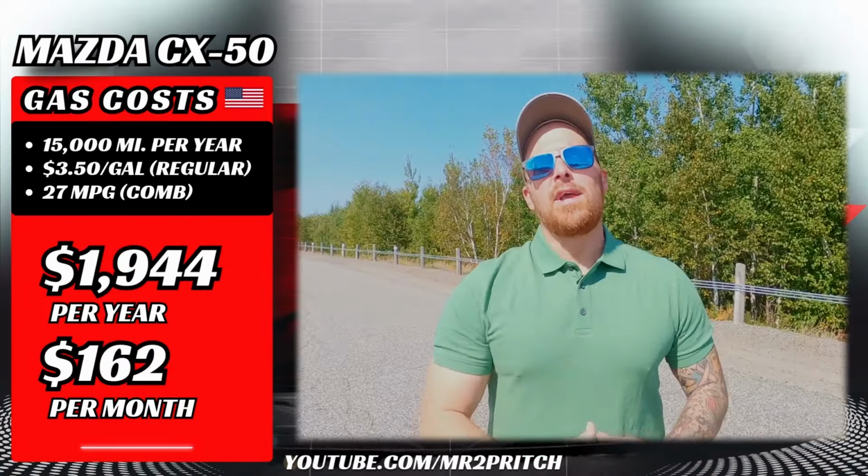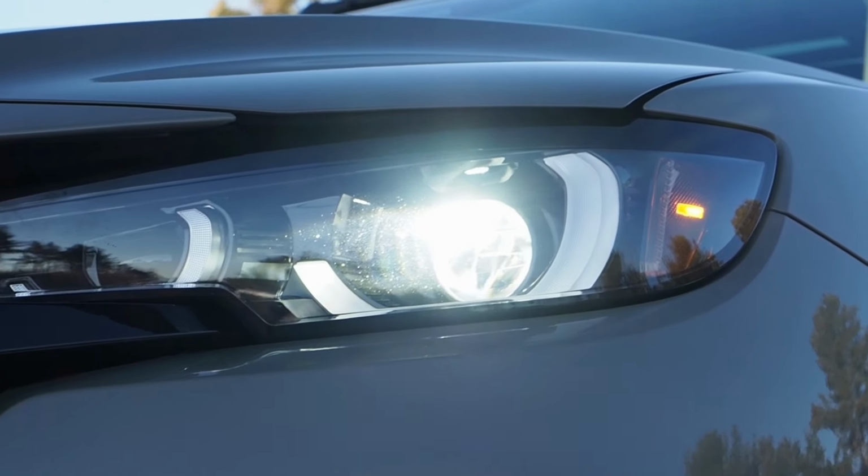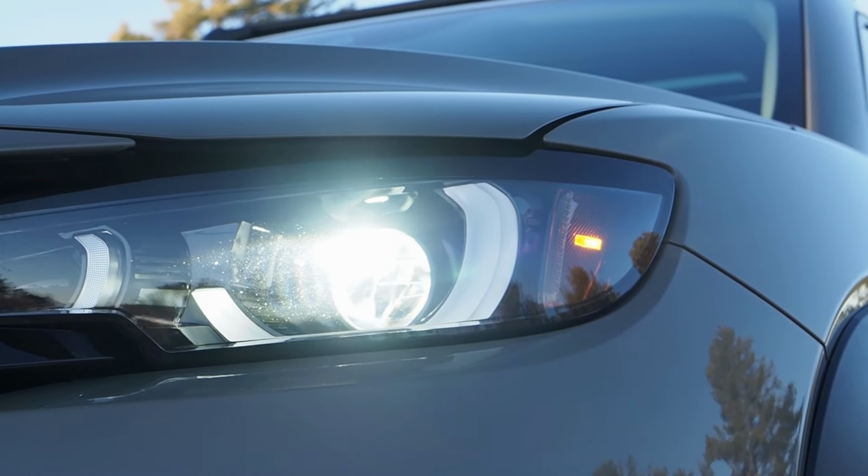So by now you've got a good take on how these machines stack up by the numbers, but how do they stack up when it comes to how they drive? And if you're a little on the fence between these two vehicles, this might just be the most important part of the video for you to watch. But let's start after dark, where we've got the Mazda's adaptive LED lighting system bending and steering that clean white light into corners.